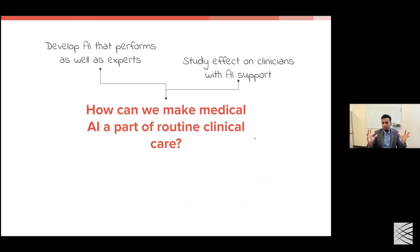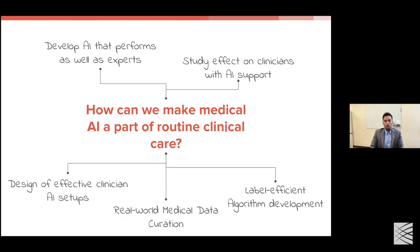So those are the fundamental building blocks for us to even ask this question of how can we make medical AI? We have not only evidence that we can have medical AI that performs as well as experts, we also have some evidence that in simulated clinical workflows, we should be able to improve clinicians as they're performing routine tasks. Cool. So where do we go from here?